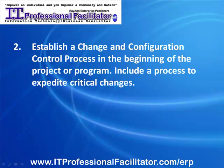2. Establish a change and configuration control process in the beginning of the project or program. Include a process to expedite critical changes. This step provides the process to address project and program changes, provides the method to address in-scope and out-of-scope changes, provides formal control for the product and system throughout the product life cycle. This is one of the main reasons that configuration management is not only an essential discipline and process to set up early, but it also is key to begin the control for product or system life cycle development.